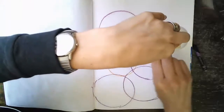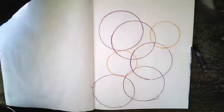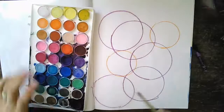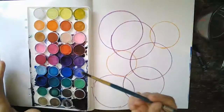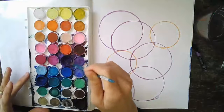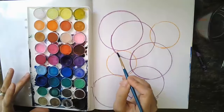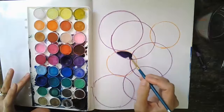Now I used orange and purple crayon, and now I'm going to use some watercolor. Remember, if you don't have watercolor, use marker, right? If you have watercolor, get your water ready from wherever you have your water. Get your brush wet. And what you have to do is dip the brush in your color. Get the color on the brush real good. And then paint.